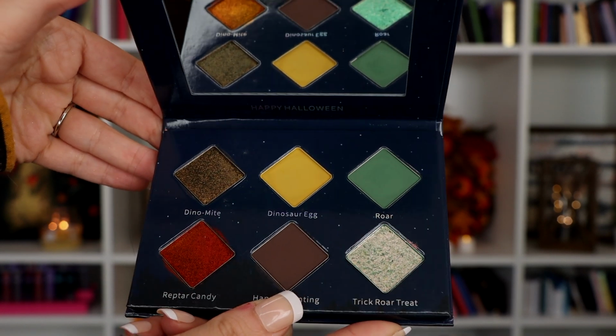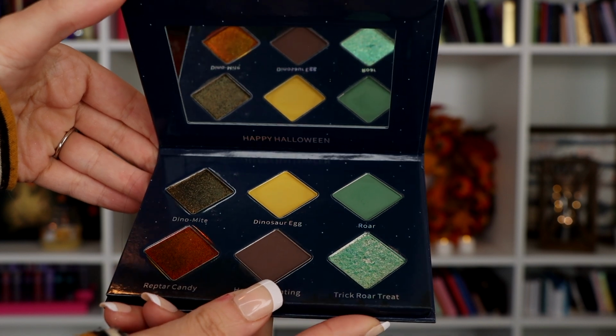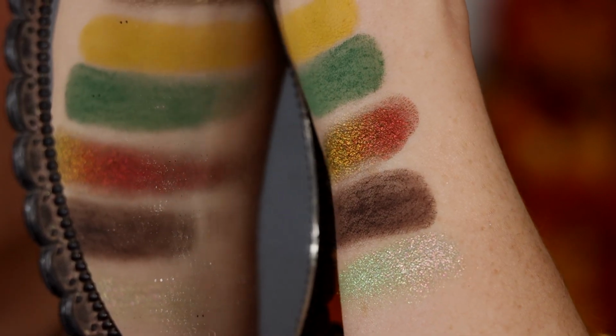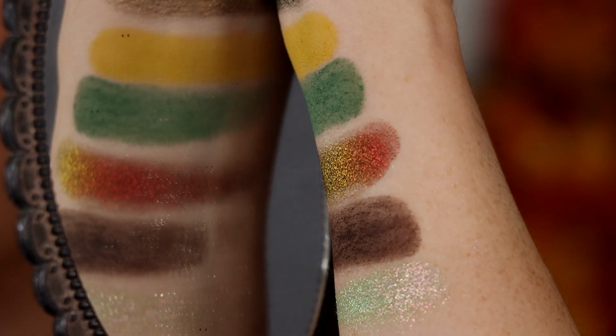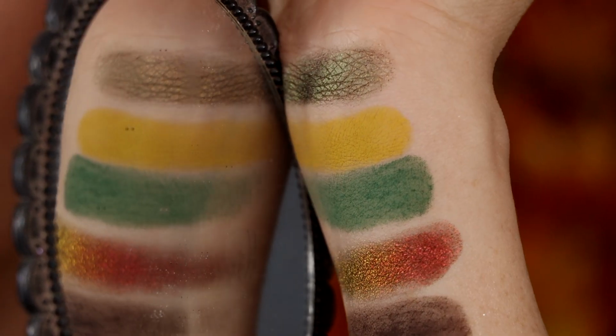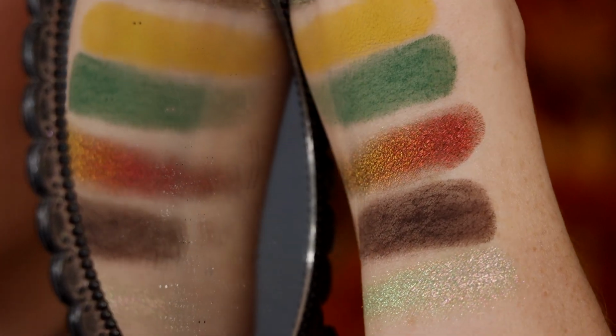If you guys are unfamiliar with Sugardrizzle, they are a pretty small indie brand. This formula is the same as the past 6-pan palette that they came out with. It's not the same matte formula as the mattes palette. Just wanted to put that out there. This palette was kind of in production before they started making the matte palette. So this is the old matte formula, which is totally okay. Not my favorite, but we're going to be testing it out today. And there are some beautiful shades in here.